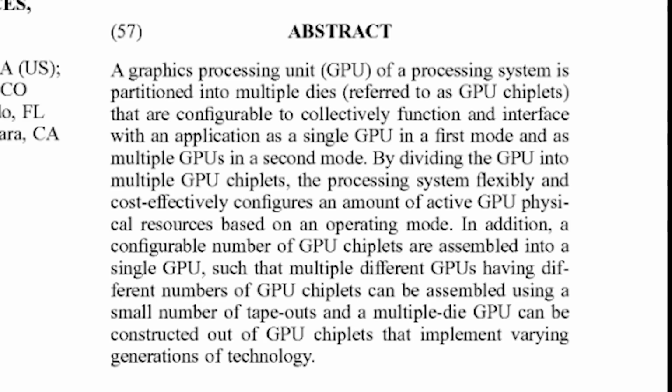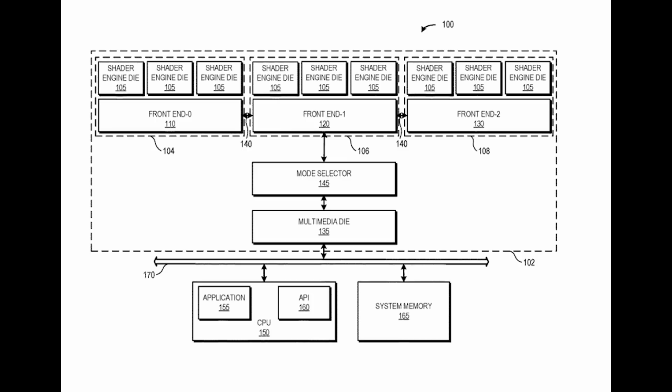Now, the abstract is quite interesting. This is the only thing that I'm going to read verbatim, but I'm going to skip over the odd word here or there. So basically it mentions that this GPU can be partitioned into multiple dies, referred to as GPU chiplets, and they can be configurable to collectively function and interface with an application as a single GPU in one mode or as multi-GPUs in another mode. And by dividing the GPU into multi-GPU chiplets, the processing system flexibly and cost-effectively configures the amount of active GPU physical resources based on this particular mode.